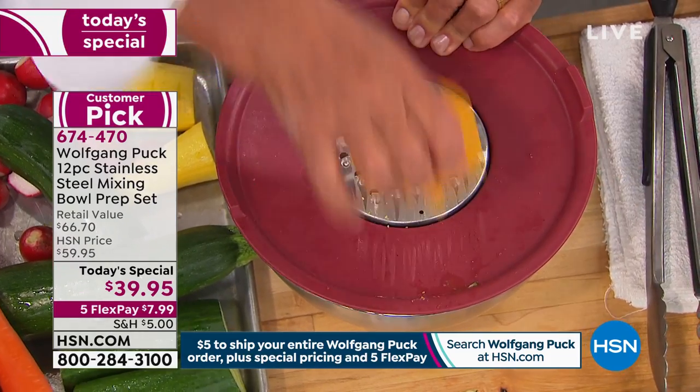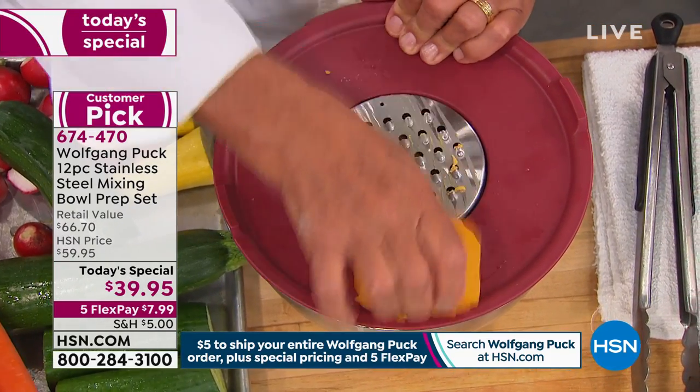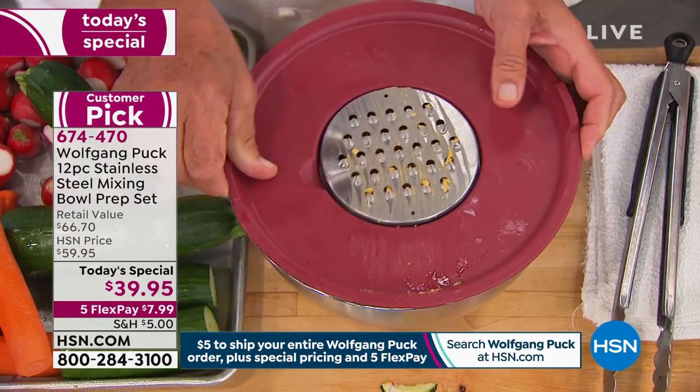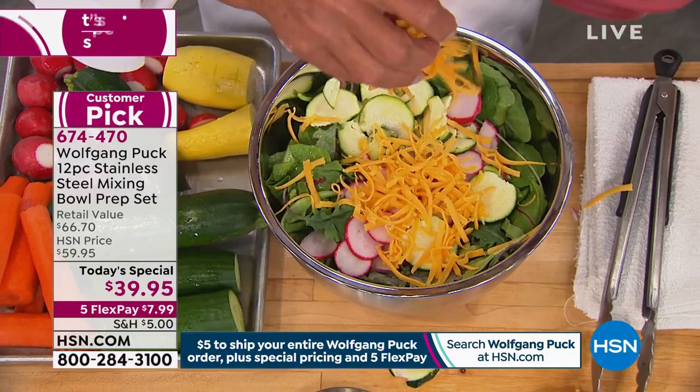Everything goes so right in. So easy, look at that. Sealed. So no forcing, no nothing. You can do that with blind. Okay, look at that. Here you have the beautiful cheese in here.